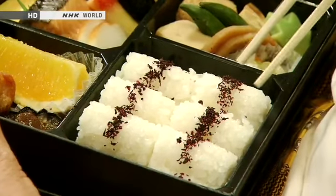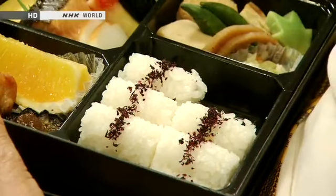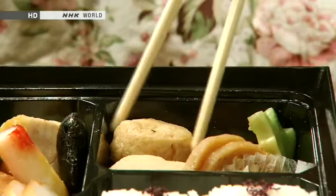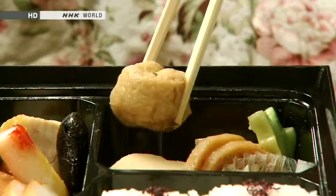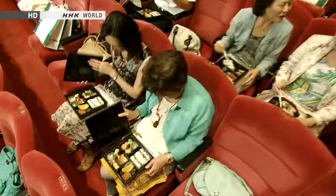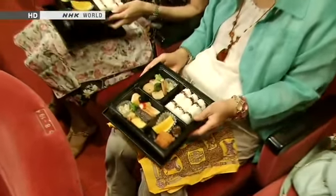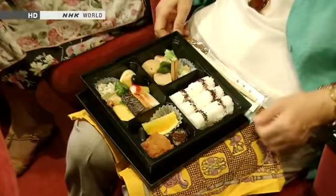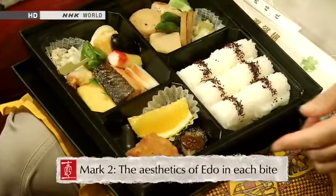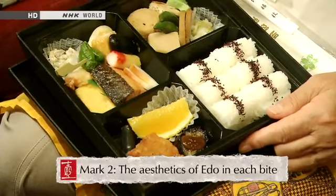The rice is shaped in small portions, making it easier for one to pick up. The dishes, too, are prepared so that one can eat it in one bite. The small portions are made using the techniques developed by the professional cooks of the Edo period. The second mark of beauty is the aesthetics of Edo in each bite.